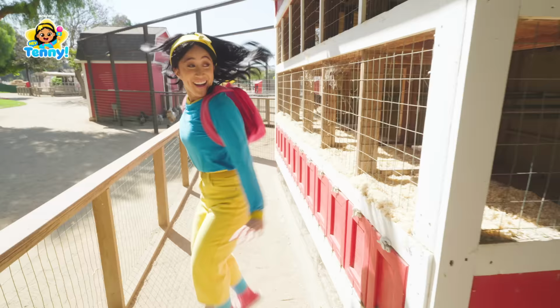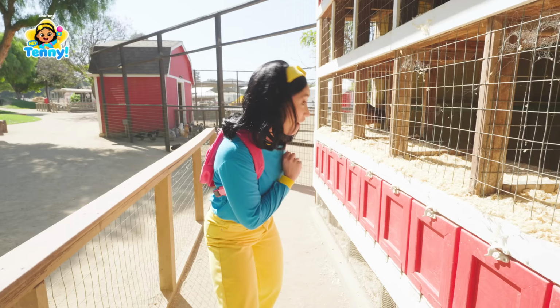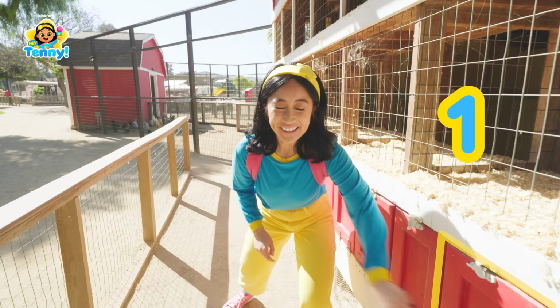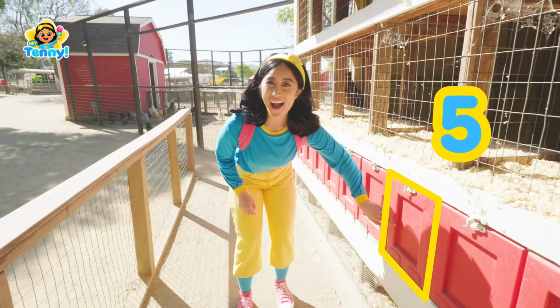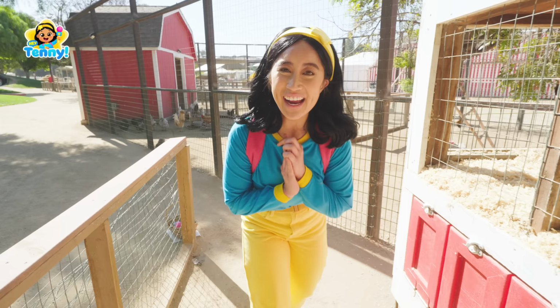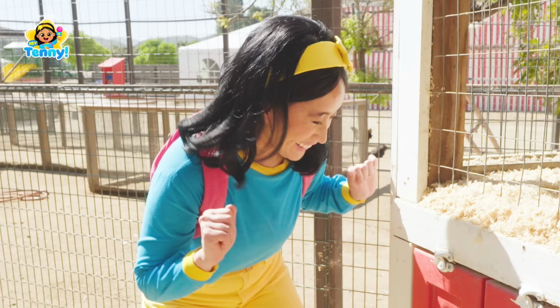It's a chicken coop! And I see a bunch of tiny little doors. I wonder if a tiny farmer lives inside with a tiny little hat. Let's count them together. I count one, two, three, four, five, six, seven, eight, nine, 10, 11, and 12. So many tiny little doors.